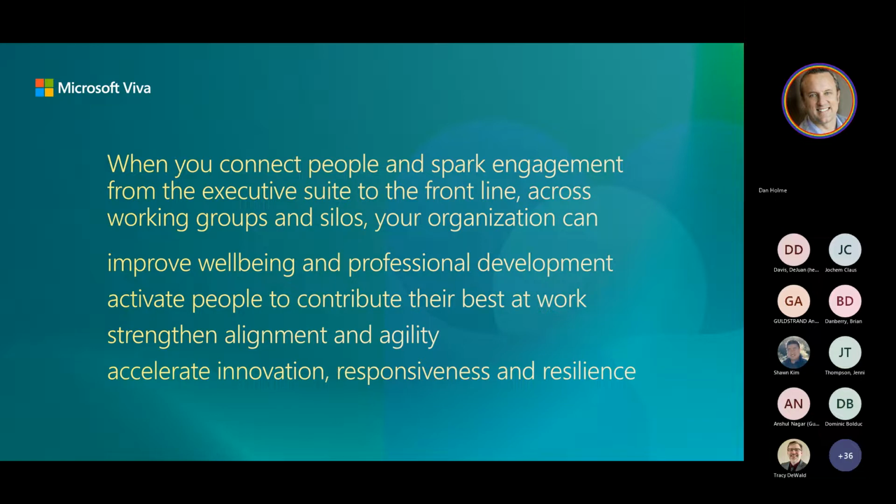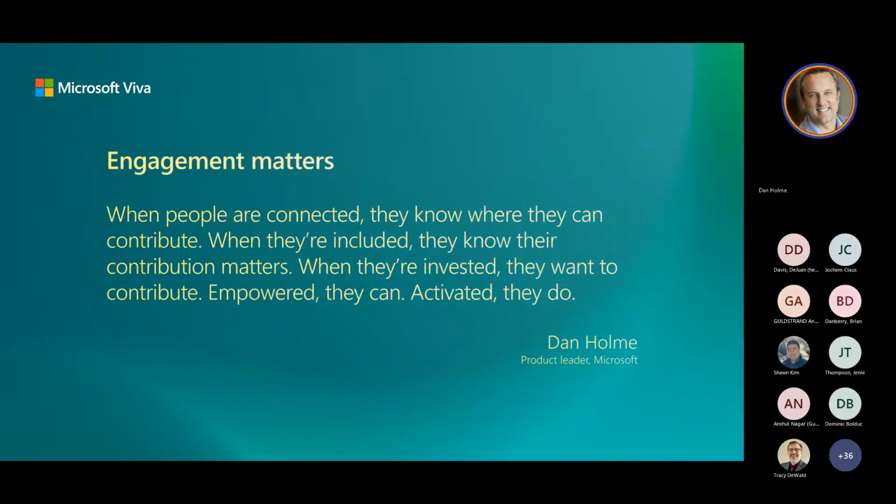These are big, important organizational objectives. And through our Work Trend Index and the Forrester Total Economic Impact studies that we released last week, we have data to back these claims. And I'd like to close my part before we get to Q&A by talking about why engagement matters, why Viva Engage. At Microsoft, we strive to empower every individual and organization on the planet to achieve more.